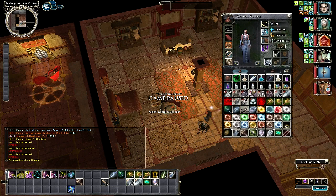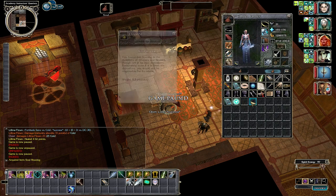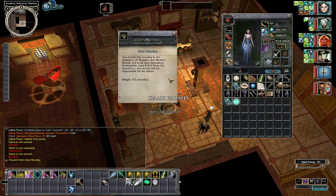Soul housing. You found this housing in the Academy of Shapers and Binders, though not in its sole depository. Fortunately, even if it is from the depository, you would not be responsible for its return.